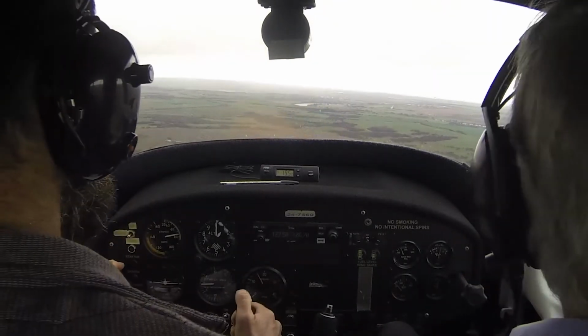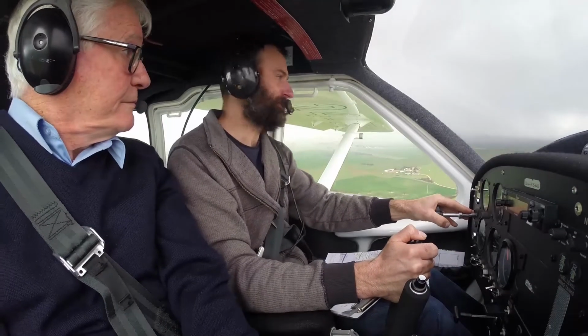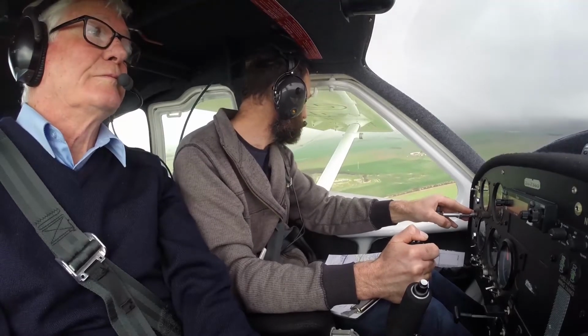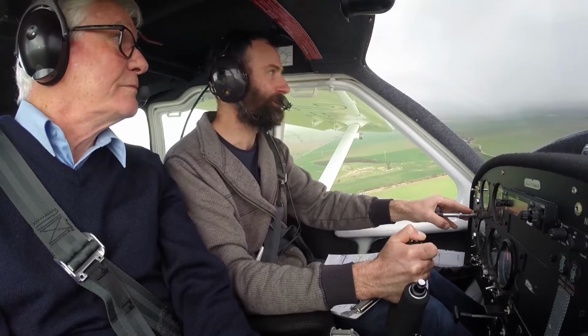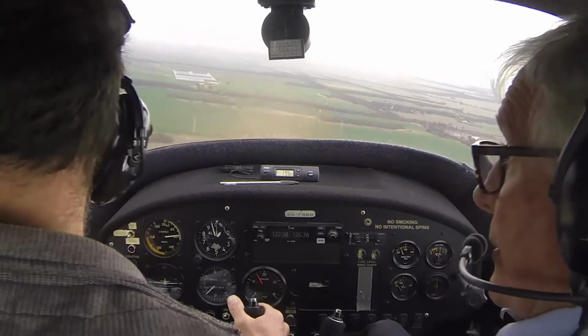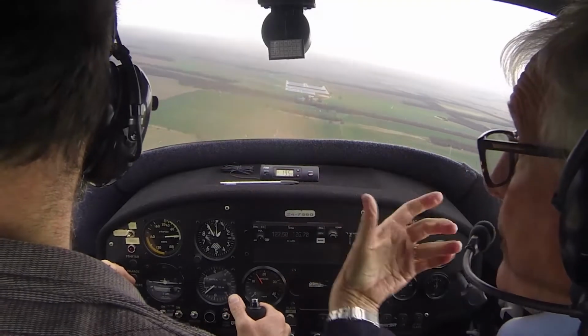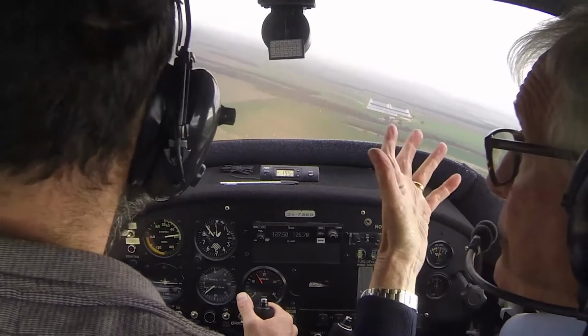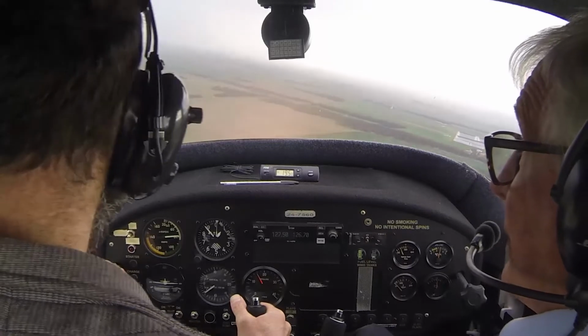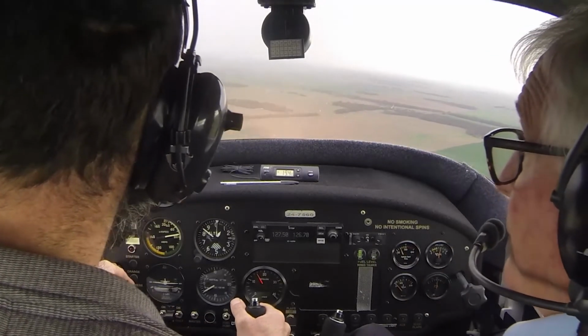Now I said power back, carby heat. Mowbridge traffic, Jabiru 7560, turning base runway 27, full stop, Mowbridge. Don't want to be out there, do we? No. Now the wind's blowing us, so cut the corner. This is where you can break all the rules really, because you just want to get on the ground before that rain. So cut corners, you can say making base and final all in one call if you had to.